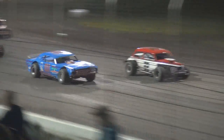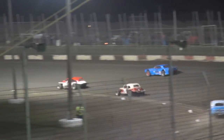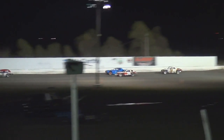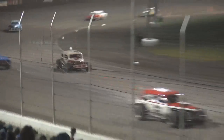That's what they told me. Green flag waves. Side-by-side battle down to turn 1. .22 out front, John Stenstry. The 01 of Larry Hughes and the 76, John Clevenger, right there battling side by side.